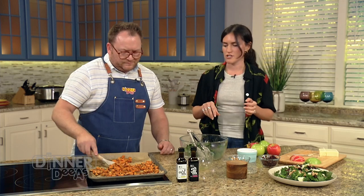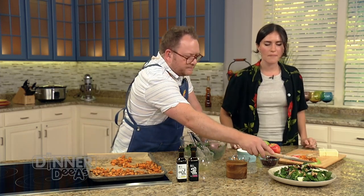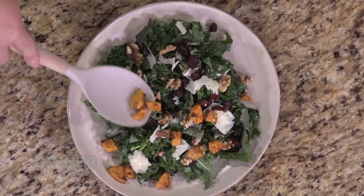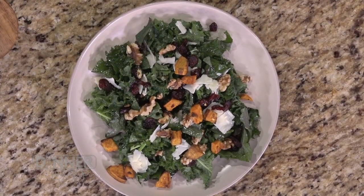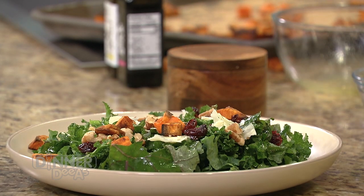I love a roasted veggie on my salad. How much do you really go for? You just kind of go a little bit around? Yeah, go put it around. Make sure every bite gets a little sweet potato. That's what I'm talking about. A little can go a long way, but you want to go a long way with this.